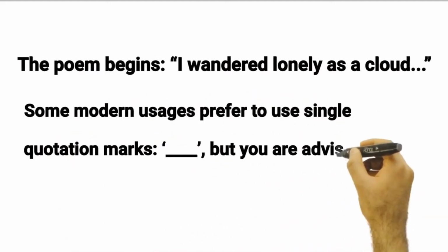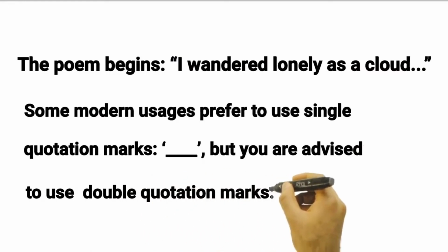Some modern usages prefer to use single quotation marks, but you are advised to use double quotation marks.